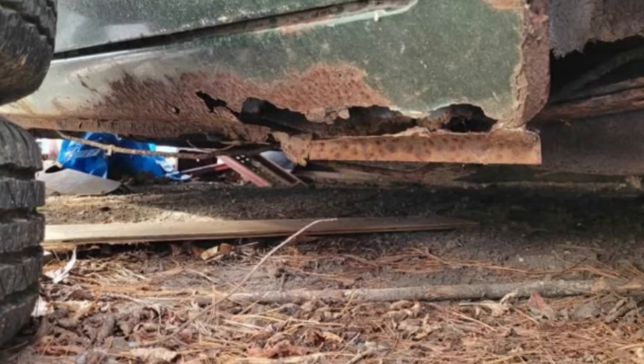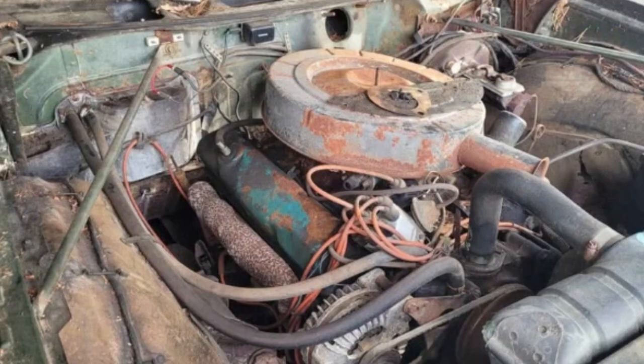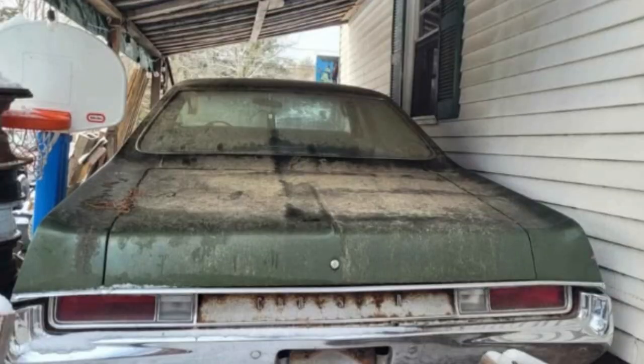The car is entirely original, except for an added FM radio, and it underwent major maintenance in the summer of 2022 with very little mileage since then. Additionally, the car has recently had its tires replaced, making it ready for the road.